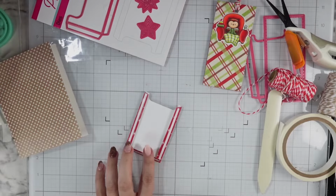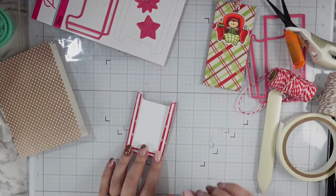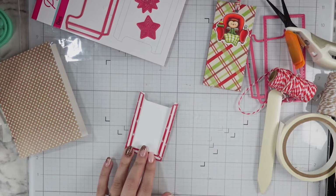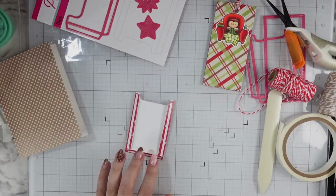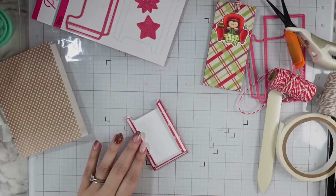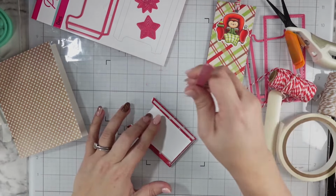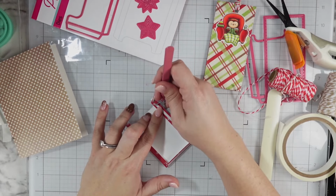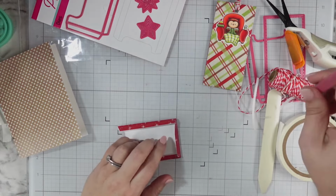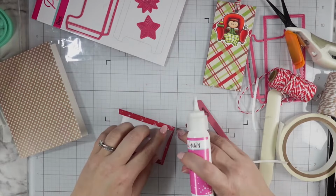So we are going to use the easy tear, but I'm also going to go in with liquid glue next to those areas to make sure that this is secure once it's dry, as secure as I can get it. So let's take off our backing paper. And I'm not going to use a lot of the glue.